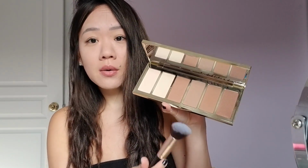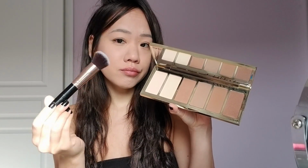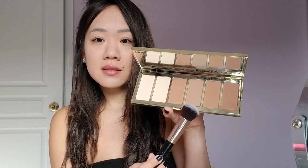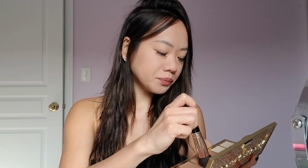Lately, I've been using my Tarte Cosmetics Park Princess palette. I realized that I've been using bronzer that was way too dark for my skin tone, and it made me look super insane. Didn't realize how pale I got, or I was in denial of how pale I got. So I'm just going to take a dense brush and go in with the lightest color, which is this one, called Princess Cut. I'm just going to grab some of this, right there, and then I blend it out ever so nicely.